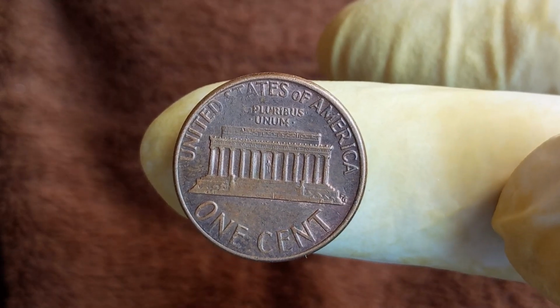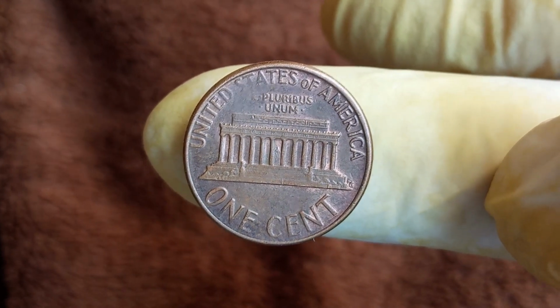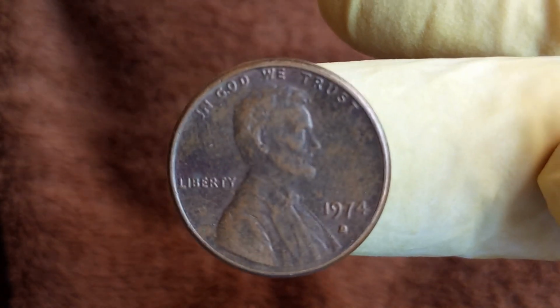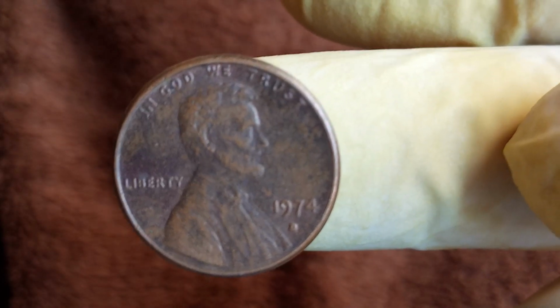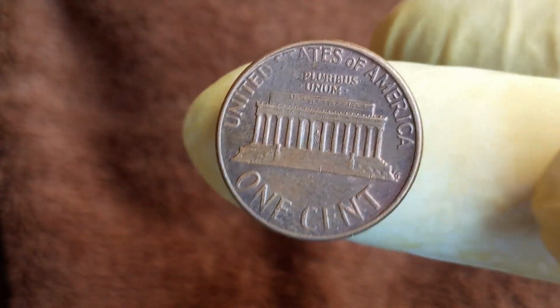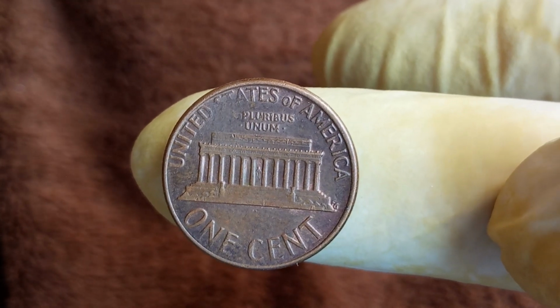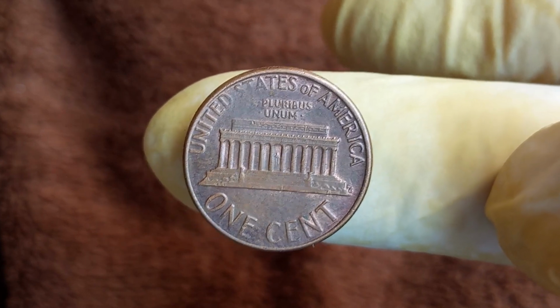Part 6. Now let's talk about the composition. The 2013 D Lincoln penny is made of 97.5% zinc and 2.5% copper, with a thin copper plating giving it its familiar color. Each coin weighs 2.5 grams and has a diameter of 19 millimeters. Though small and lightweight, the detail and precision in its design make it a masterpiece of modern minting.